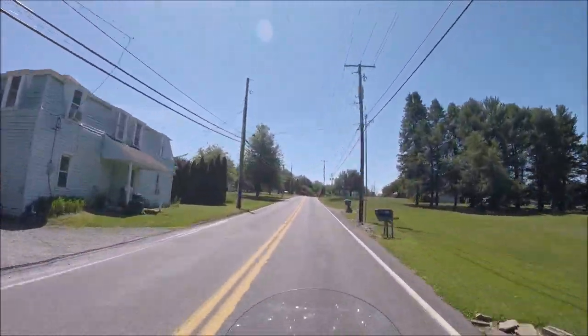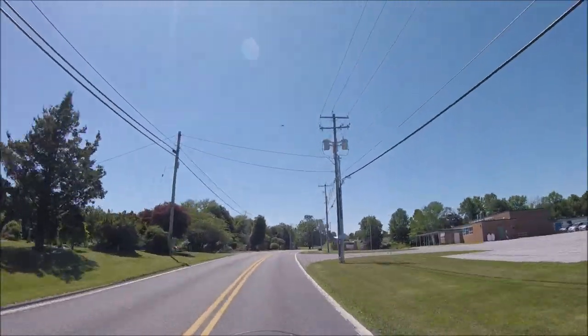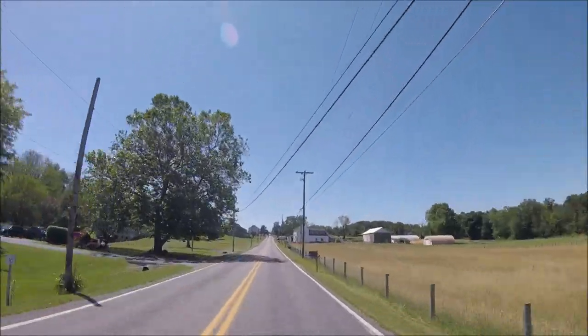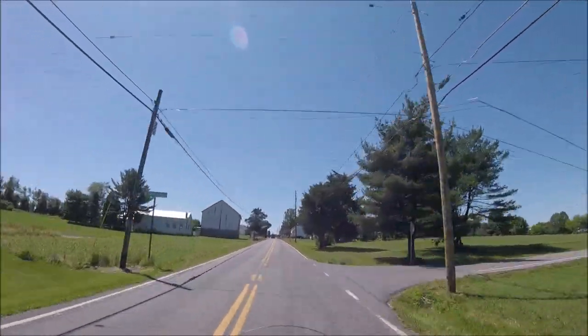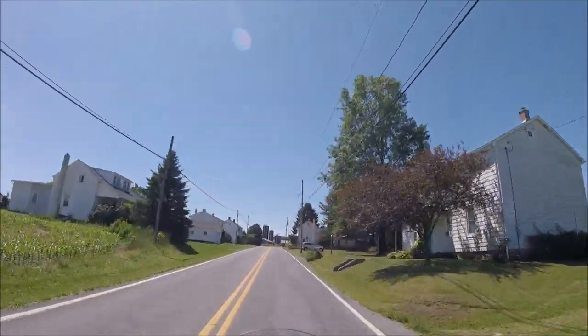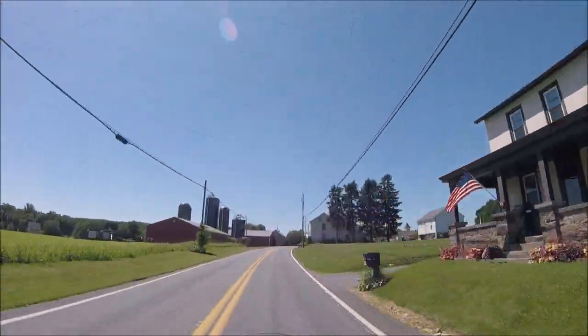Now as we pull out the driveway, you can see we have picked another blue sky day for this ride. And even though it's in the summertime, it was a bit chilly this morning in the 50s. So Marie has a vest on and I'm wearing a long sleeve tee just to keep that chill off until the sun warms it up. It should go up to 72 degrees today.